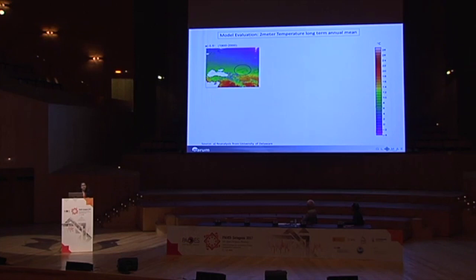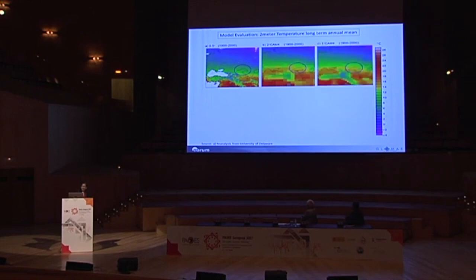What we do is we show all model outputs and try to compare them to the reanalysis. So we have the 2-degree Chem-4 version of the model, which overemphasizes or shows a bias of about 3 meters over the northern part of the Caspian, and this is quite acceptable given the 2-degree status of the model. At 1-degree Chem-4, it gets a little bit better, but not so much.